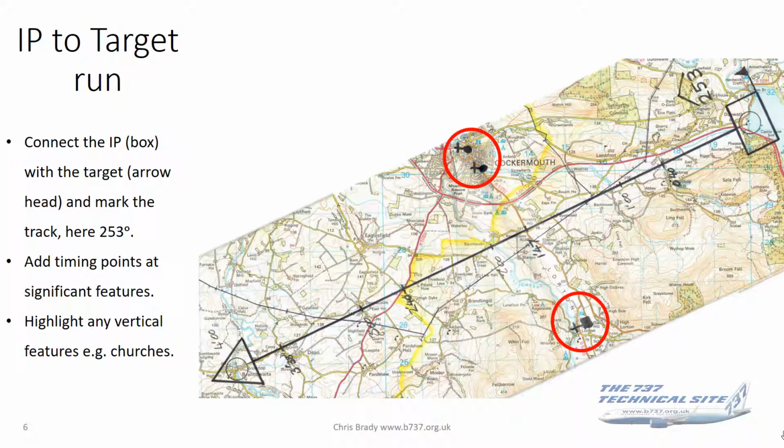Highlight any vertical features. These are usually churches. Although I say this was 40 years ago, I guess these days you could probably use things like wind farms. But tall chimney stacks, antenna, but churches are the standard ones because they are what you can see from down low.